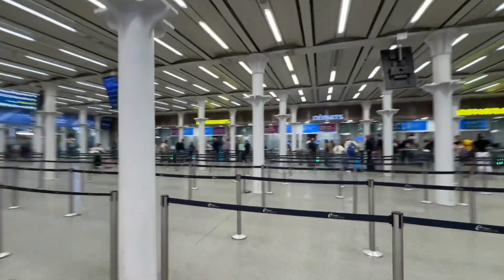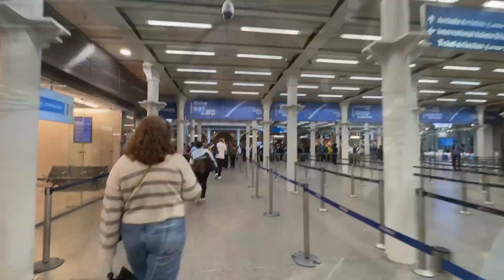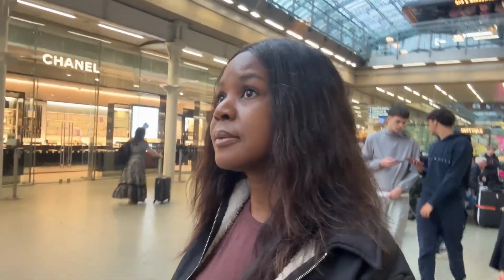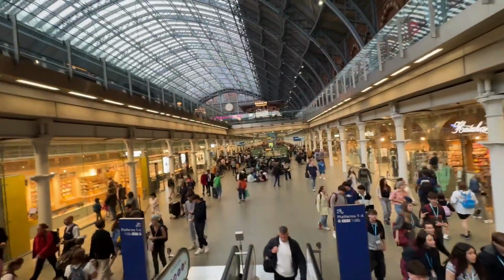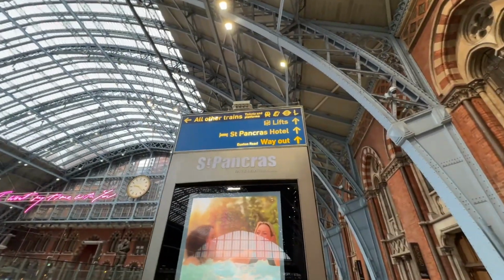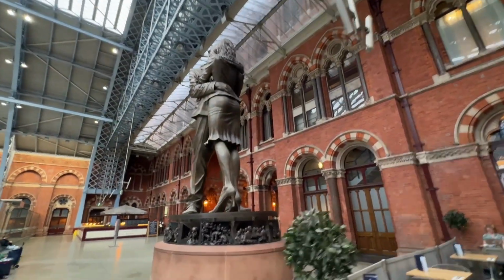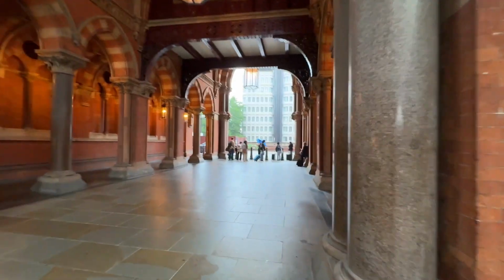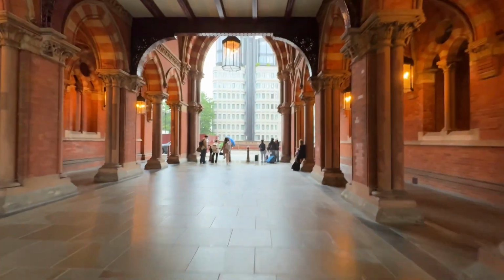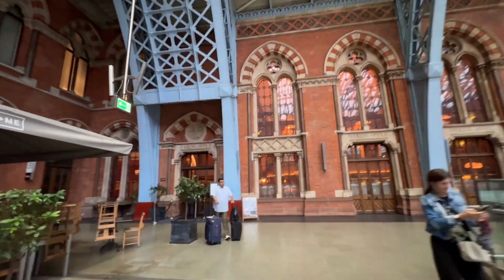It looks like this is the train station. I need to walk across to the hotel. Alright, I've asked somebody. They said I just need to go up the escalator and the hotel is in this train station. It looks like I'm in the right direction. St Pancras Hotel. This way? Guys, I went in the wrong direction. Still this way, but apparently the entrance is here.